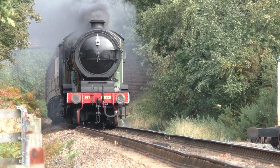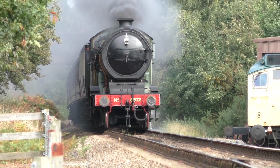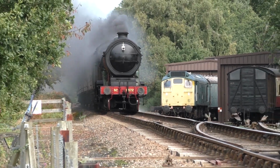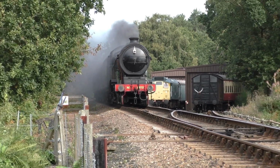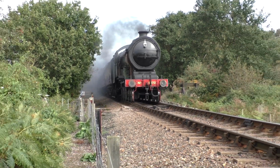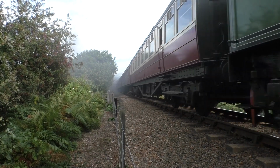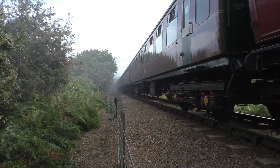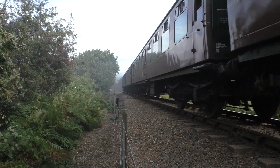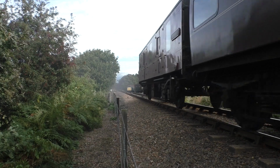Now this is looking towards Weybourne. Remember that bridge in the background, because we're going to look around there in a minute. I know the angle I've got the camera looks as though it's going downhill, but it's actually going up to, as I say, the highest point of the line, which is after the bridge. Just enjoy this train going past.